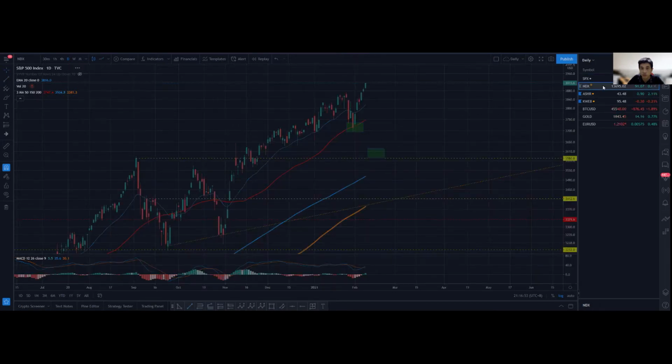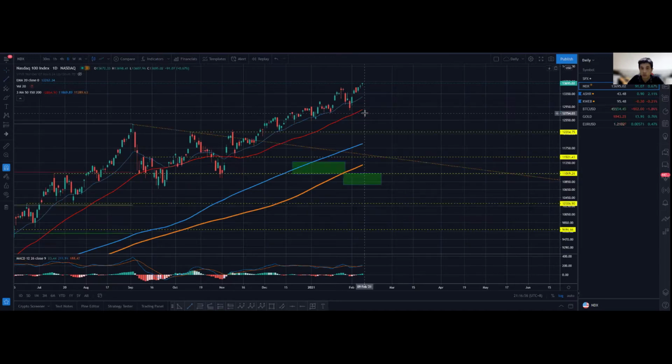So I'm staying away from the market, but it's good to see paper profit. I'm definitely not cashing out, because it could also stay extended for an extended period of time. And for Nasdaq, similarly making a new all-time high. So things are looking great.